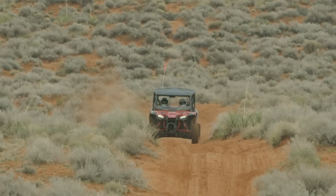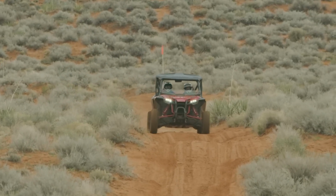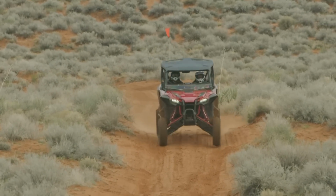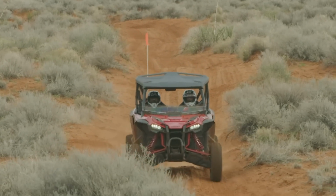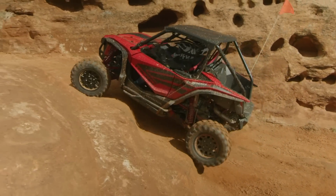There were whoops. I've talked about whoops before. Those are little dips in the road. We went over those whoops at about 40 miles an hour. My teeth are still chattering. We went up this rock climb, this rock wall that was totally insane and so much fun.